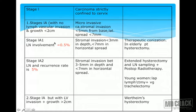Now in stage 1A1, the stromal invasion is less than 3 mm. So you get an MCQ which says that the biopsy report of a particular patient says that the microinvasion or the stromal invasion is less than 3 mm in depth and less than 7 mm in horizontal spread. So that suggests that she is stage 1A1. And her chance of having lymph node involvement is much less, that is 0.5%. So when the stromal invasion depth is less and the horizontal spread is less, lymph node involvement is less likely, and thus in that patient the treatment can be just therapeutic conization.